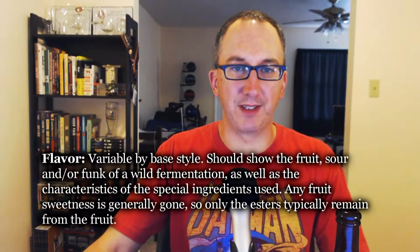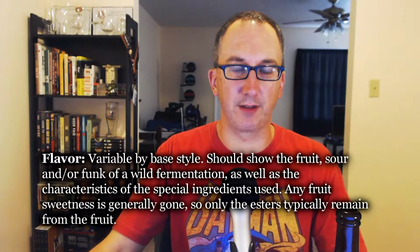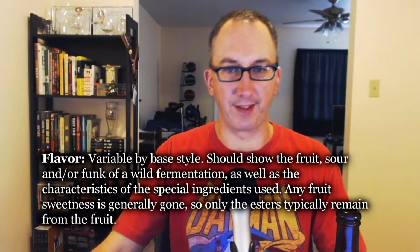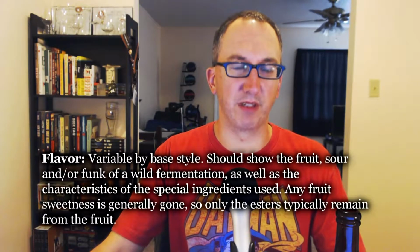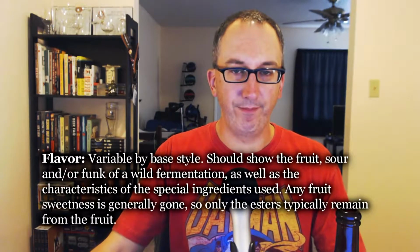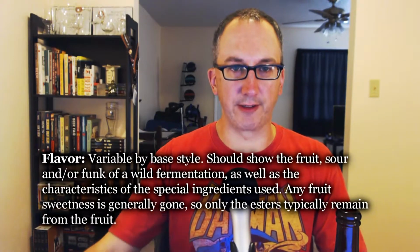Flavor, variable by base style. No kidding. Should show the fruit, sour, and or funk of the wild fermentation, as well as the characteristics of special ingredients used. Man, you think I sound like a broken record. Any fruit sweetness is generally gone, so only the esters typically remain from the fruit. I would agree with that. It has a fruity flavor, but it's not sweet or sugary or anything.